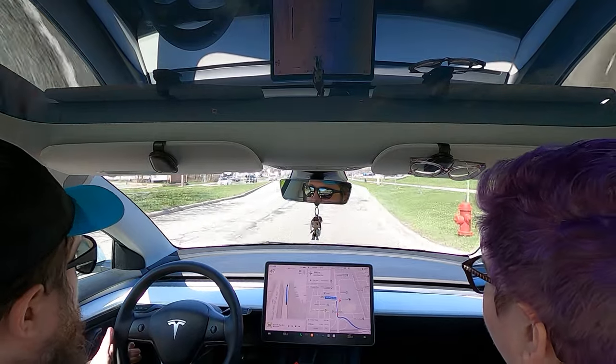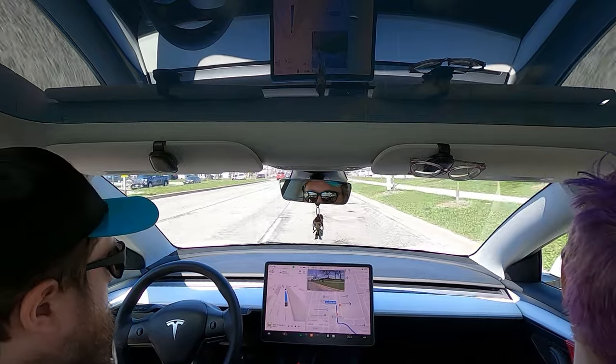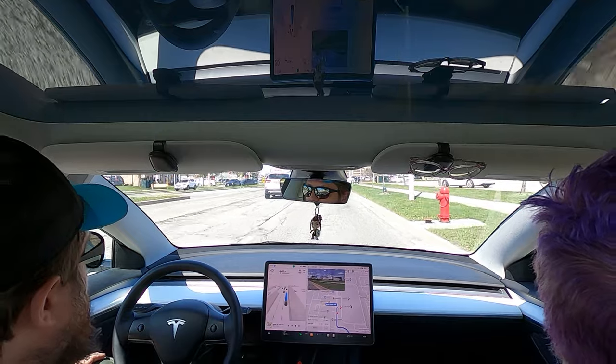Just to see the thing. Got the advanced green to turn right, so let's see if the car.